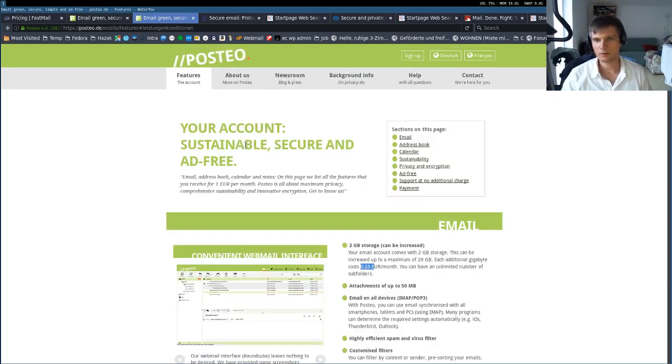So Posteo is great. Actually, I have signed up for it. I tried it for a few weeks. It's good, it's great, but I decided to cancel my subscription because right now I do not need custom domain support, but I could need it anytime. And being entirely open source is a huge plus for Posteo. Also, the pricing is so affordable.